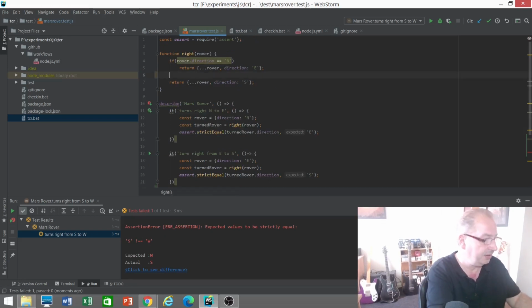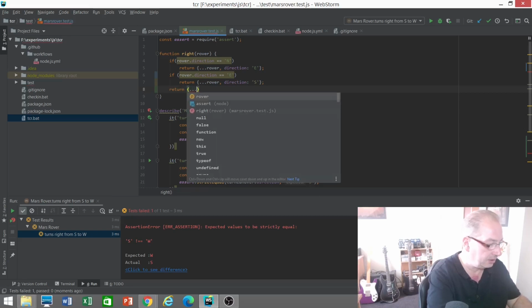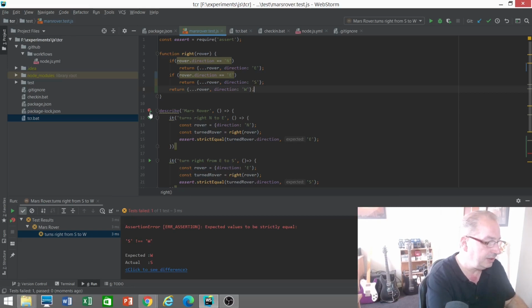So if rover direction equals east, turn it south. And no, you're not working in Python, Jason. So many programming languages. Otherwise, let's make it face west. Okay. Now let's run all of our tests.